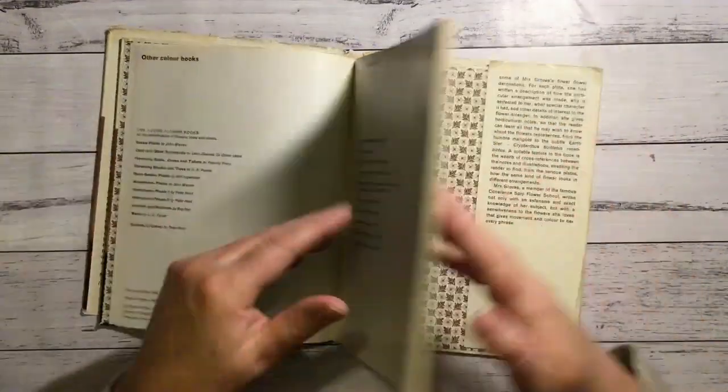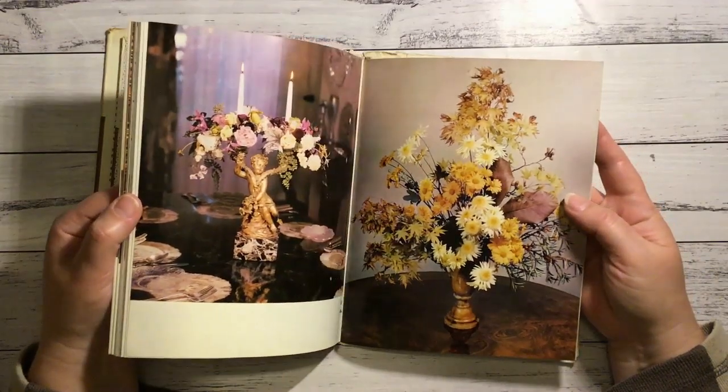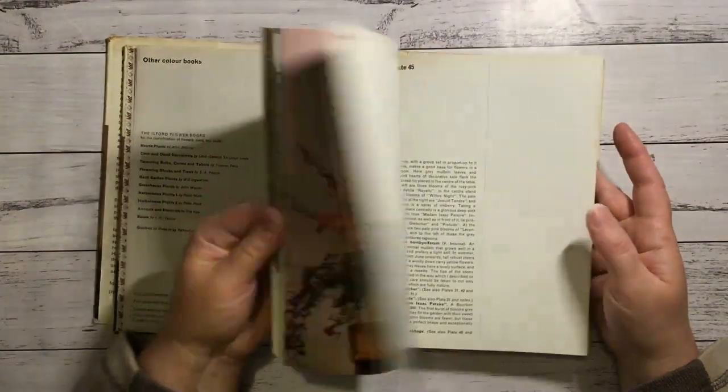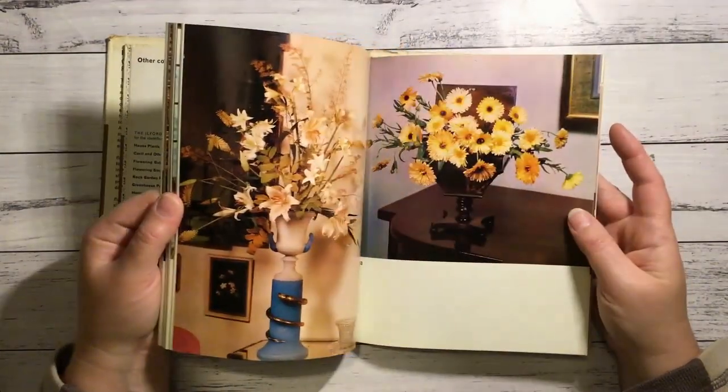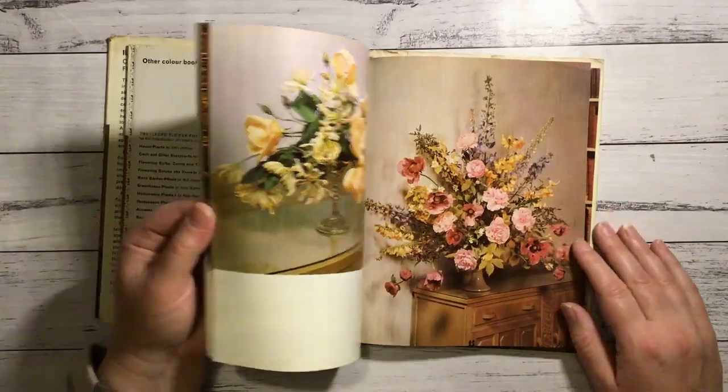This is 64. And again, it's got your flower arrangements that I would never do or have in my house, but on paper, I think they're sort of weirdly beautiful and very retro. I love that one.